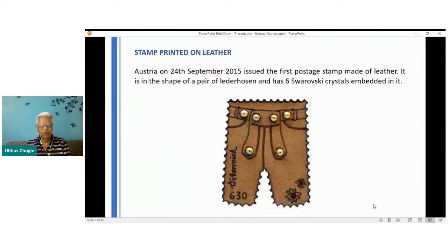Now, this is again Austria. In 2015, Austria issued another postal stamp, which is printed on leather. It is in the shape of a pair of lederhosen, like the Bermuda shorts of today, and it has 6 Swarovski crystals embedded in it.